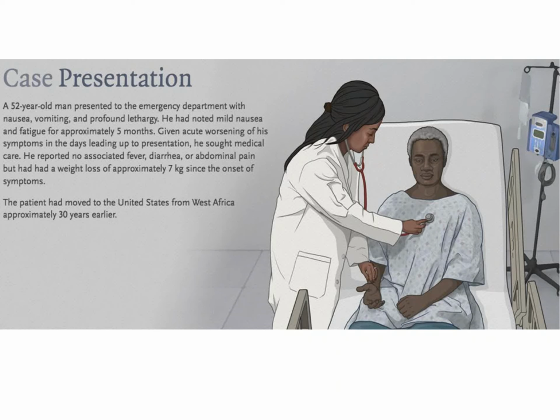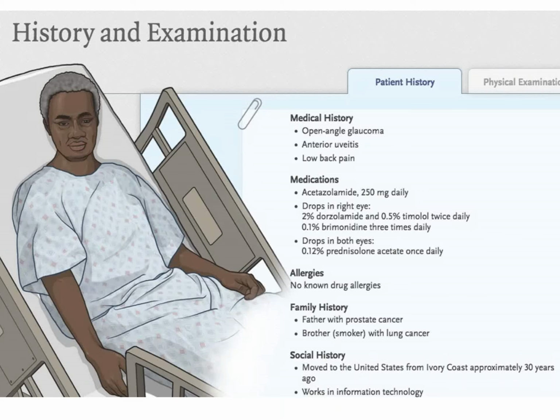If they draw these kinds of illustrations in the New England Journal, somebody's got to talk to the illustrators. This will not do. At any rate, here's this poor guy. He's got a number of healthcare issues, glaucoma and low back pain, and he gets a number of drugs for this, that, and the other. And prostate cancer is fairly common, and so family history of that.